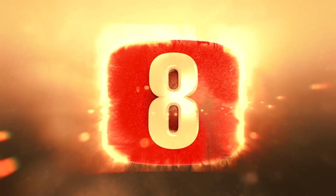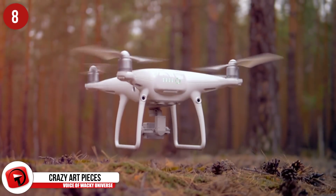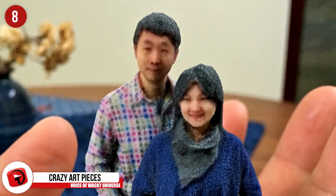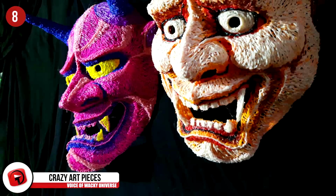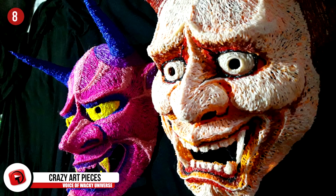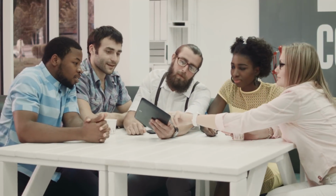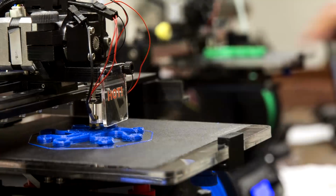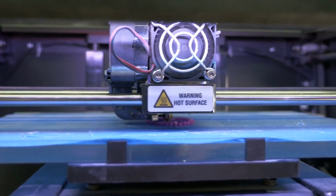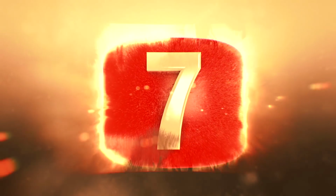8. Crazy art pieces. We've talked about the more practical things you can use 3D printers to manufacture, but what about art? Art like sculptures takes a meticulous amount of an artist's time. Take a look at the Oni and Hannya mask made by artist Kniel Nangit. He doesn't just stop there either. Looking at his projects, he's also made masks in the likeness of other cultural figures and even one of Yoda. The world of art has changed with the introduction of the 3D printer, making it easier for artists to create more elaborate sculptures.